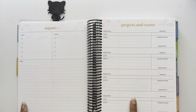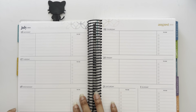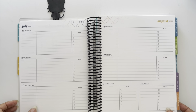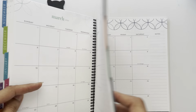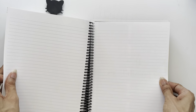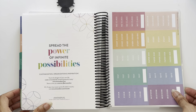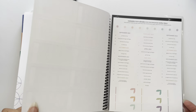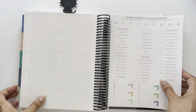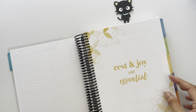So this is the monthly page where you do some goal planning, and then also the monthly pages or spreads have a plethora of lines, a to-do list on each day, and it looks like that throughout the book. So this planner also features additional stickers in the back, as we're used to seeing in Erin Condren planners. And so you'll have that at your fingertips, as well as I want to share with you the empowering quotes on each month as well in this planner.